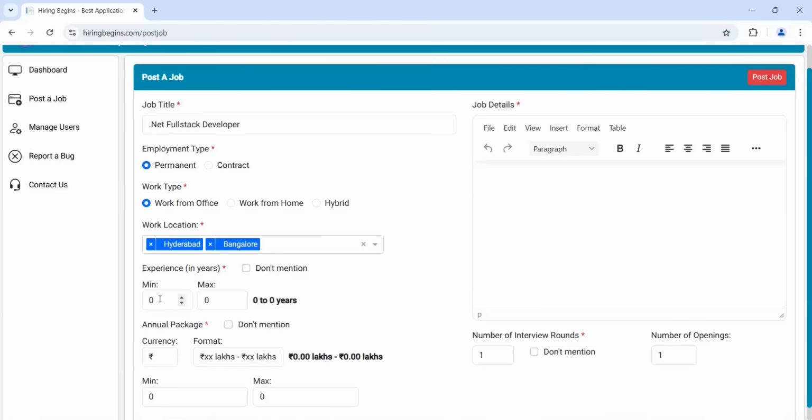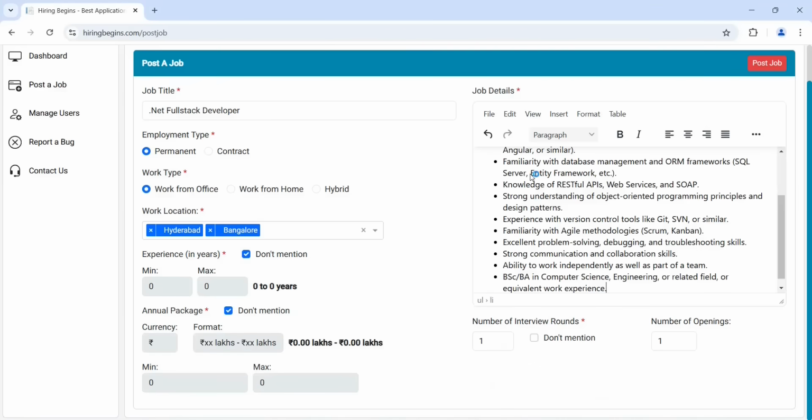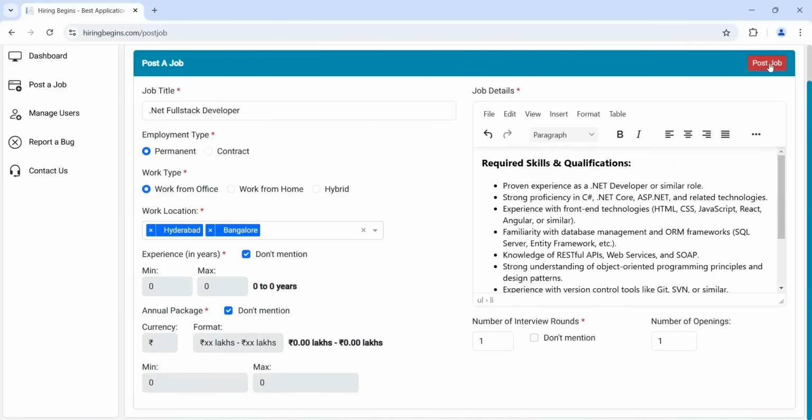And if you want to mention only minimum experience, then you can specify here. And if you do not want to mention any experience, then you can click on Don't Mention option. And you can select the format of the package you are offering, and you can mention minimum and maximum. If you do not want to mention the package, then you can click on Do Not Mention checkbox, enter the job requirements, and then click on Post Job.